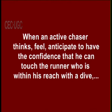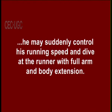Diving while running. When an active chaser thinks, feels, anticipates and has the confidence that he can touch the runner who is within his reach with a dive, he may suddenly control his running speed and dive at the runner with full arm and body extension.